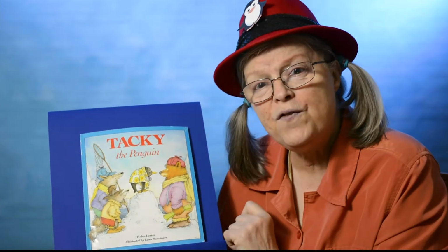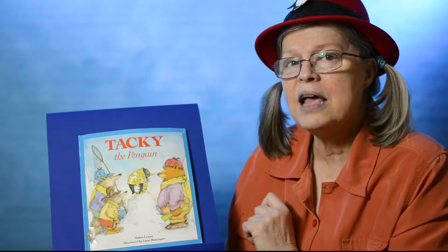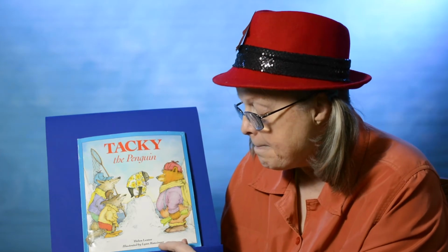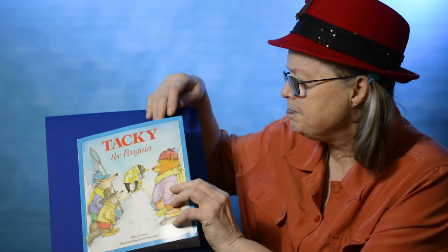Now, this wonderful book was written by Helen Lester. I like all the books she writes. She's terrific. And the illustrator is Lynn Munsinger. She makes wonderful pictures. Let's take a look at this book.